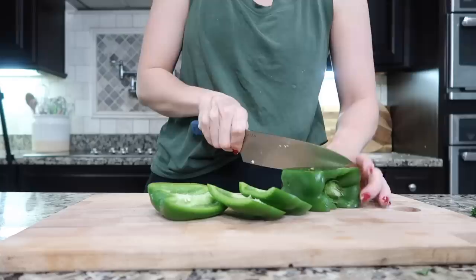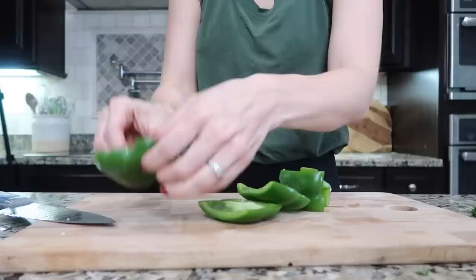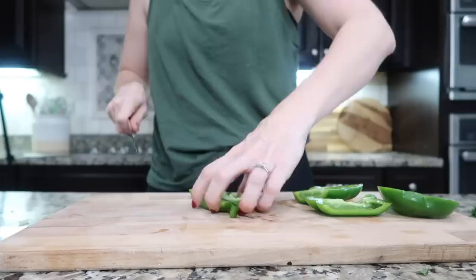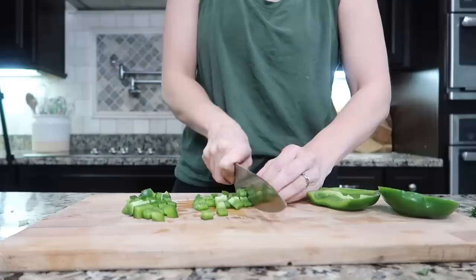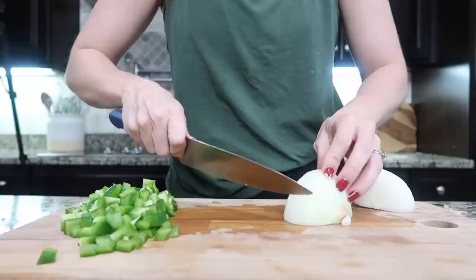I'm just taking my green bell pepper. I do the bottoms too, because why not? No bell pepper left behind. So I'm just getting started on the mise en place, cutting everything up before it's time to start cooking. So I'm just going to dice up a bell pepper. I'm sure you can use any color. Green is one of my favorites to cook up, especially when it's accompanied with onion. Speaking of the onion, I'm going to dice this up as well.